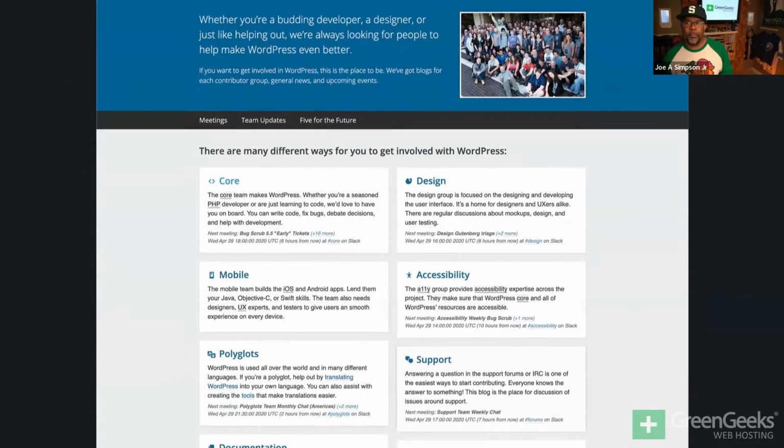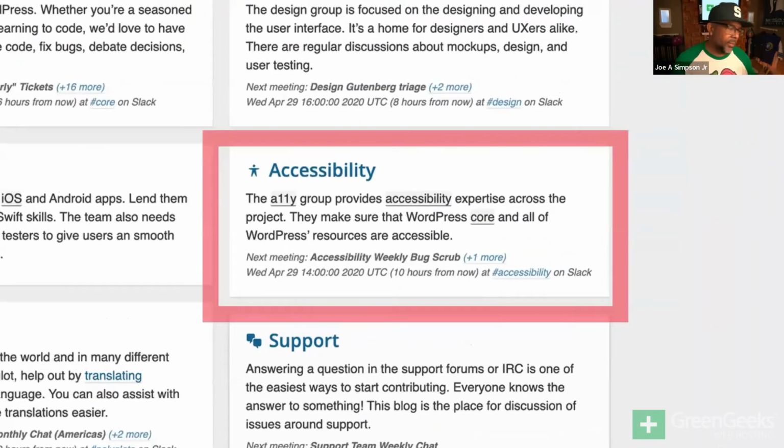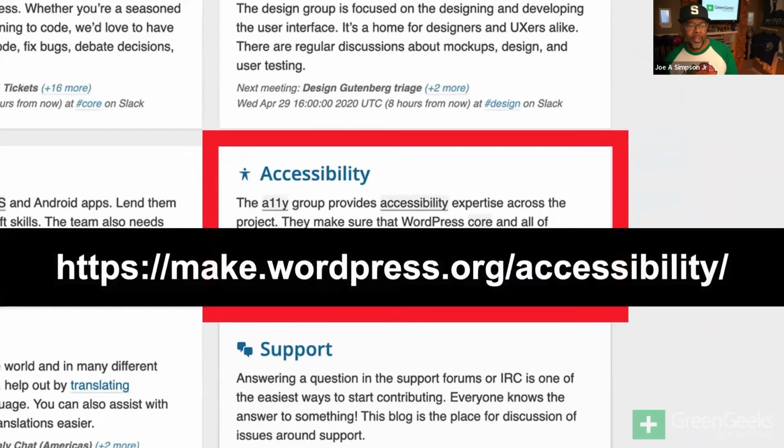Here's some more information about Make. Again, you can contribute not only to accessibility, there's a number of different areas, but of course, I recommend you join the team with me on accessibility. That's the URL there. Again, everything in terms of WordPress is open source. So that means people like you and me donate their time or volunteer their time and effort to make WordPress better. So join us as volunteers and let's make a difference in terms of accessibility, where it's going to go in the next years.